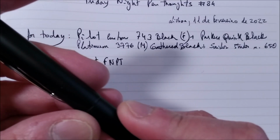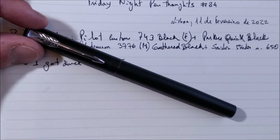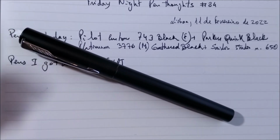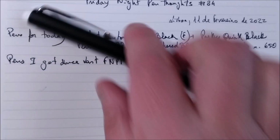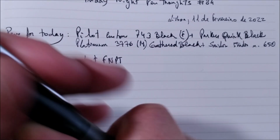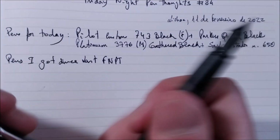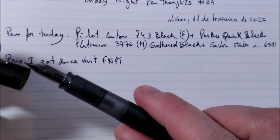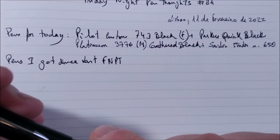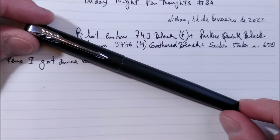So this is the new version of the Parker Vector. It's interesting because the other ones used to have a metal section and plastic cap and barrel, and this one has a plastic section and metal cap and barrel. So they inverted those things.